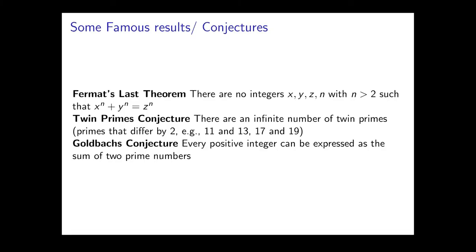To conclude, here are some famous results or conjectures that have not found their proofs, and so this is a challenge to succeeding mathematicians. Fermat's last theorem. This states that there are no integers x, y, z such that, for n greater than 2, x to the n plus y to the n equals z to the n.